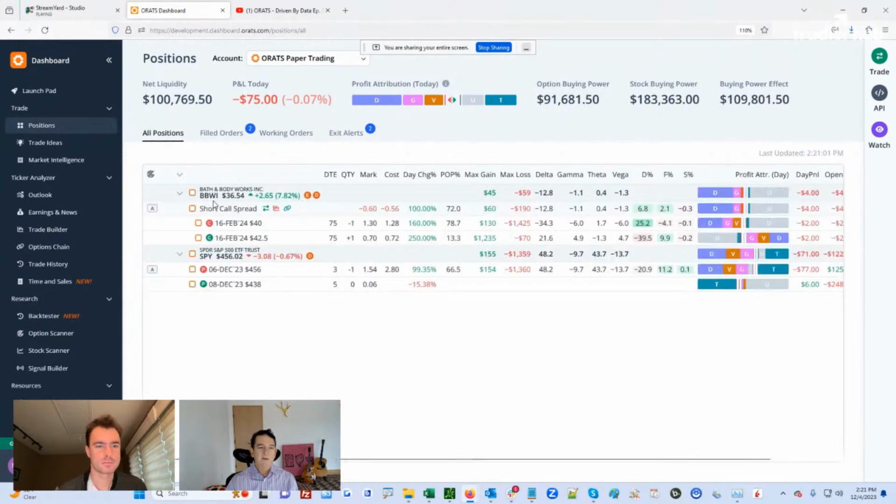We'll come back, take a look at our call spread in BBWI, along with how we only have 3 days left in our 456, so it's right at the money right now for our wheel strategy. So we'll let you know how that went as well. So that's what I've got. Tyler, anything that I overlooked or missed or that we want to concentrate on more?